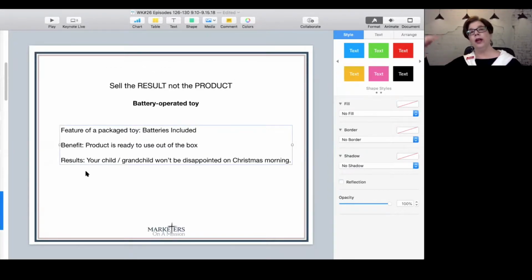That goes another level deeper than simply the benefit. We often will list the features of our product, our online course, our book, fill in the blank. And then, if we're really good, we go to the benefit, and we try to help people understand how that would make their life better. But if we're even better, we go even deeper, we want to get the result. Our loved ones are not going to be disappointed on Christmas morning.